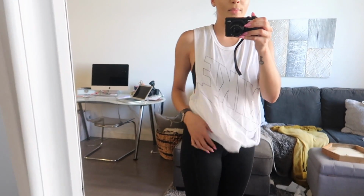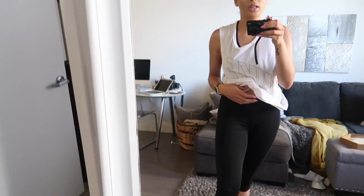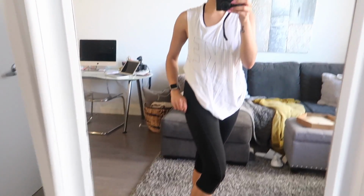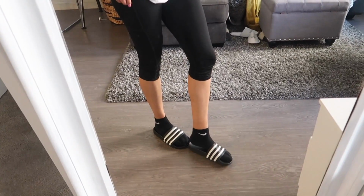Also, I'm just wearing a Nike top. Had to tie it in a knot because it's not really the most flattering thing. Look at this. It makes me look huge, but that's okay. Doesn't really matter what you wear to work out as long as you work out right. Underneath is just a basic black sports bra from Adore Me, and then I have on these Champion leggings with pockets, perfect for my hike today. Nike socks with Adidas slides because I took them to the sauna, but I'm gonna put on my Nike hiking shoes in a bit.